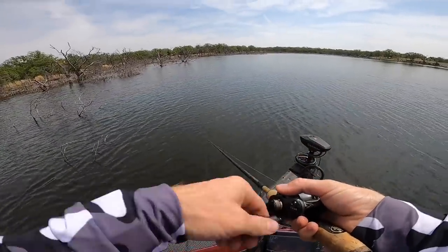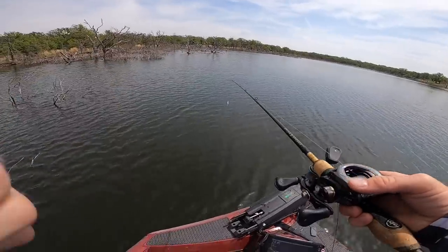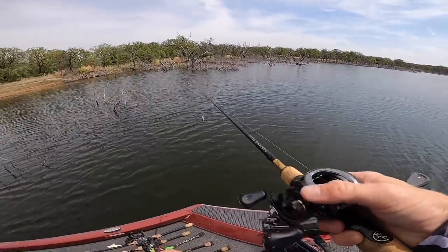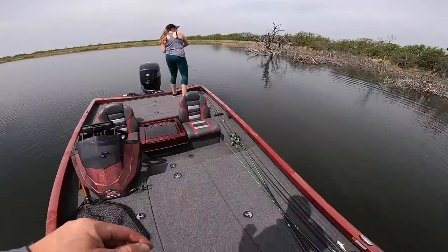If that's the case, let me tell you what, we have so much opportunity. This bite could get crazy today. I'm gonna work a square bill and try and deflect off of some of these. Probably get caught at the same time. But if we lose a couple cranks in search of a giant, that's kind of the cost of doing business, ain't it? Fish number two.